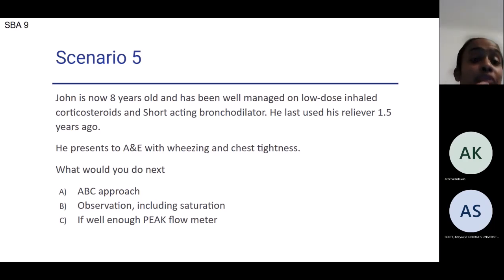Correct. So you would go for an ABC approach because the child is quite unwell, wheezy, with chest tightness. I think the best way to approach any child in A&E with asthma is to always start with an ABC assessment. Obviously you would do observations, including SATs, as part of your ABC, and you would also do a peak flow meter, as I mentioned earlier on. It's always good practice, if they're well enough, especially if they know their baseline, to know what their peak flow is at the moment.